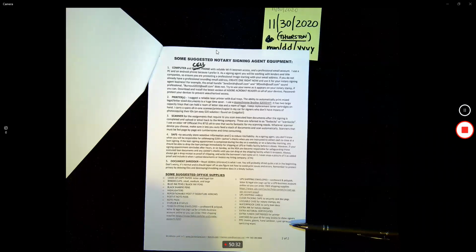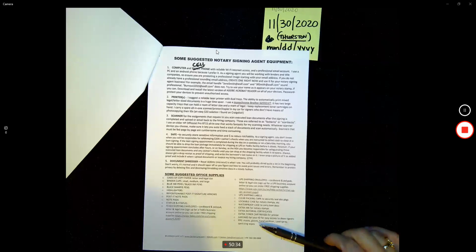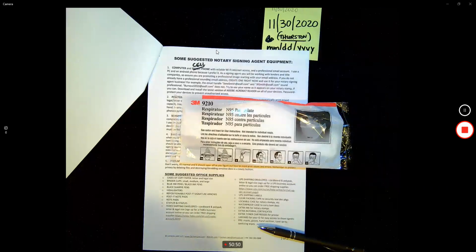It's just for easy access. And then the last thing, of course, is PPE: mask, gloves, hand sanitizer, Lysol spray, sanitizing wipes. You're going to want to use those things. You want to have those with you in your car, okay? Welcome to 2020. This is 2020, 2021. I hope it's not 2022. I hope that's not a reality 2 years from now, but that's currently the reality now.